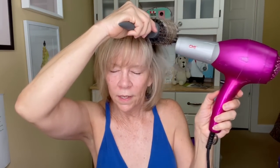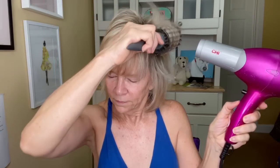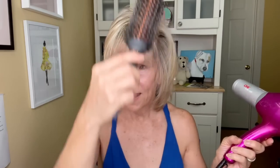So, and then I'll take my brush again, and then we'll hold it, and I'm going to shoot some hot air through it like that, and just kind of turn the brush a little bit, and look at that. You see how you get that little instant lift? It's amazing, and then you can do that all the way around. I will do it over here on the side right here. I have a flat spot right here in the back of my head, so I definitely will do it there also. So let's do this side so you can see the difference.